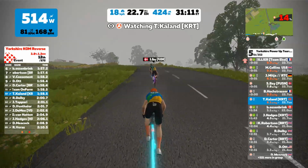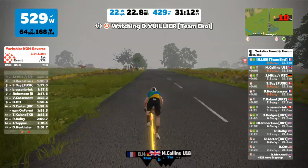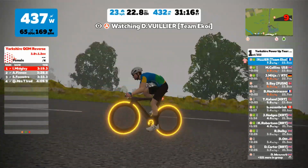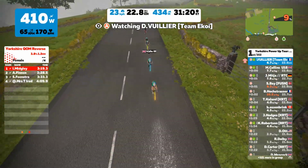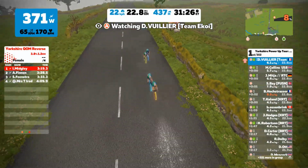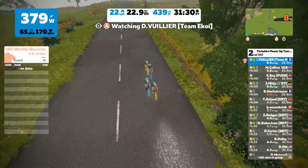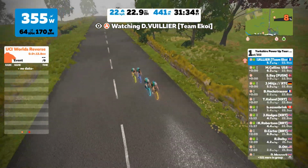Hotstrasser just trying to find a wheel. Can Kalen get back to the wheel? 14% gradient. Voulier's walking away with these orange numbers now, and this is where the punchers are rewarded. Collins now trying to get back on. Mitchin now 1 second back here. Now the gap is starting to form. Going to have to look for that wheel. These little gaps on these sharp gradients definitely can do some damage as you come over the top, and those downhills, they turn into 10, 15 seconds very quickly.